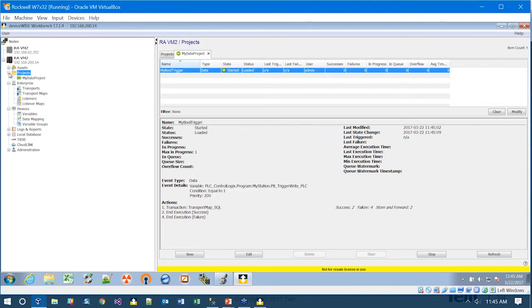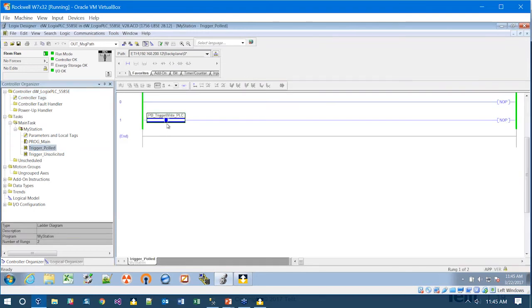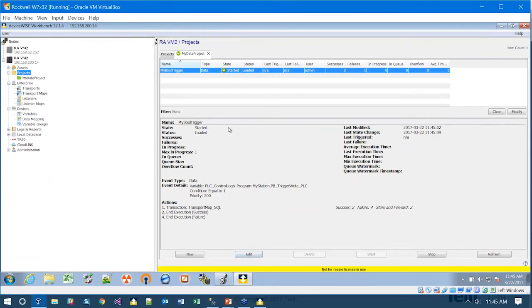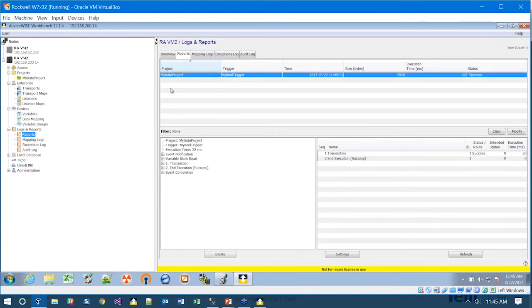So now, assuming everything is working the way we want it to work, if I jump over to the PLC and go find that bit we were talking about, which happens to be in here, and I toggle it, and then I go look at DeviceWise, I should see that the trigger executed once. It did. I should be able to go to my reports and see that it executed once, and it did. And I get a detailed breakdown of what happened.